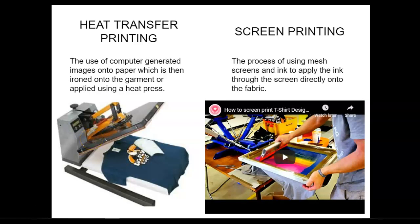And then screen printing is the process of creating mesh screens to push the ink through each screen, and each color gets its own different screen, unless you're as good as these guys are, where you can do a variety of them at one time.